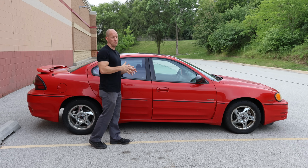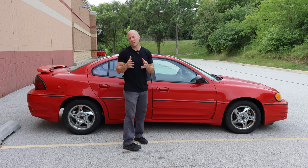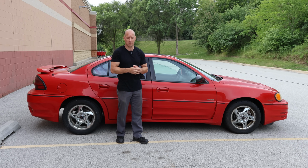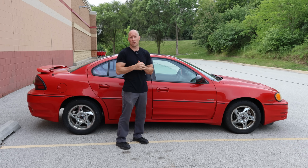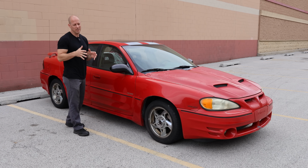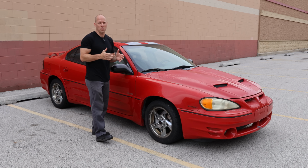Now, I was reminded of a couple other reasons to drive beaters, and one of them is because you don't really care what happens to your car. You can park in the front spot right next to a car that's parked way too close to you and you don't care if they get out and they ding your doors. But not having to worry about door dings isn't even the best part of it. The best part is when you get into an accident with it, you don't even have to worry about it.